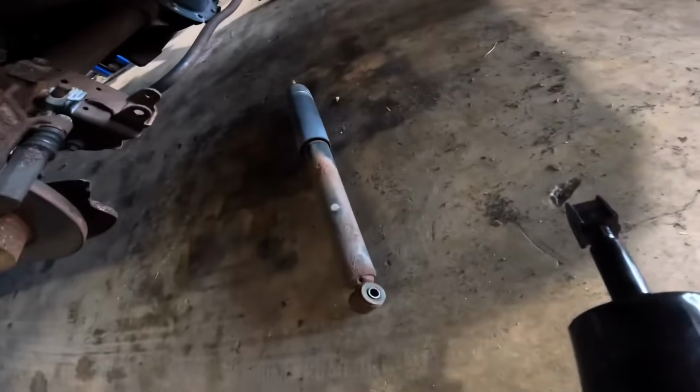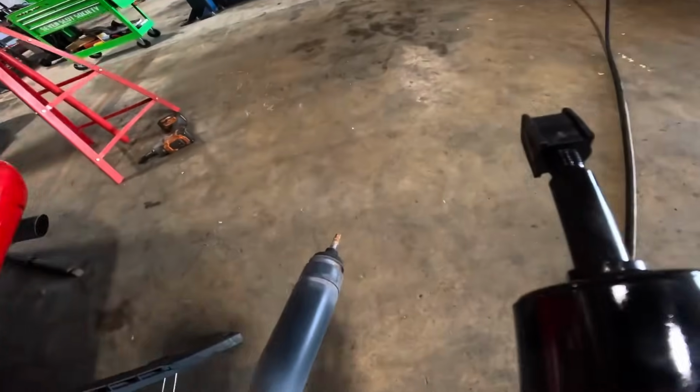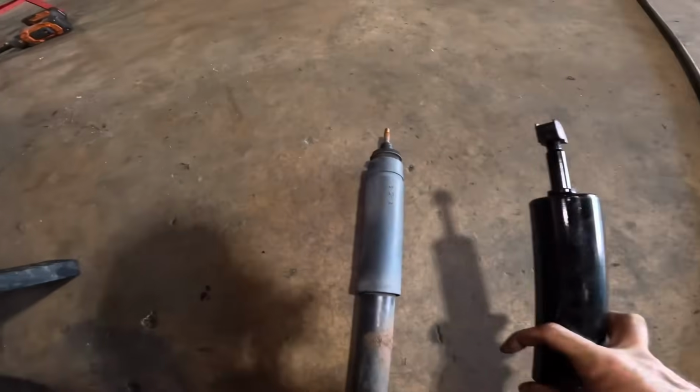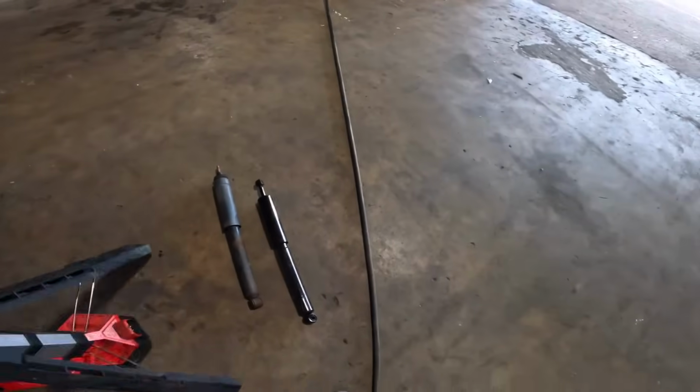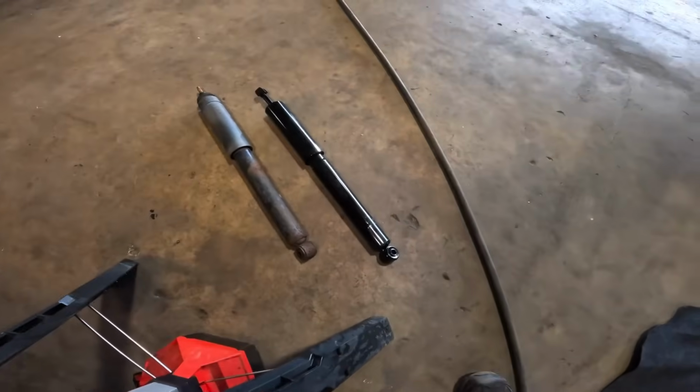Okie dokes, I've had some parts delivery action. I've got a new shock absorber on the right and the old one on the left. Let's do a quick side-by-side comparison of these two units, and we'll just see how worn out the old ones really were versus the new ones.